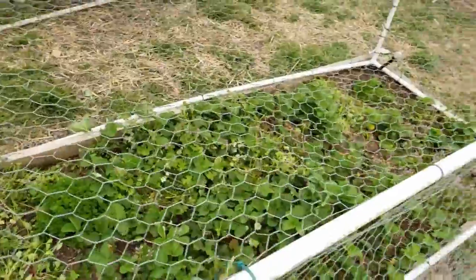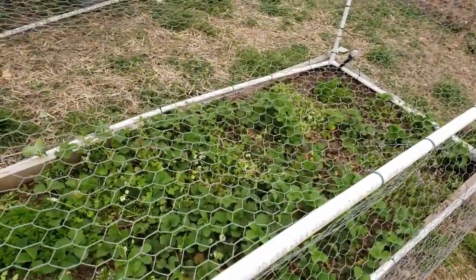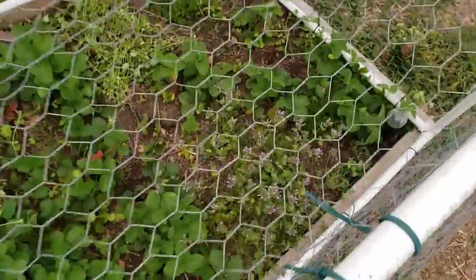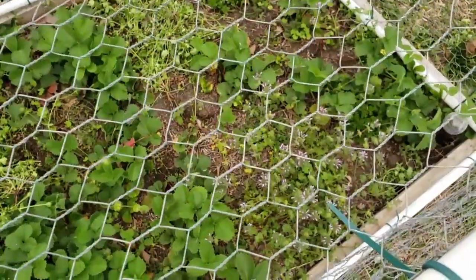But for the most part, if it's not crowding the strawberries too much, I just leave it in there. Like this dead nettle down here with its beautiful purple blooms, it's not hurting anybody by being there.